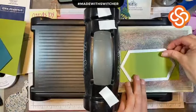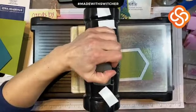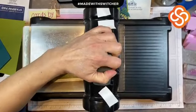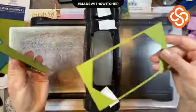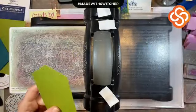Okay, so now we have our hexagon. So we're just gonna run that through here. And when you have dies that are outlines, one time is generally enough. So watch. I'm gonna pull this out of here and one time. So it's those detailed dies, those are the ones that you need to run through multiple times.